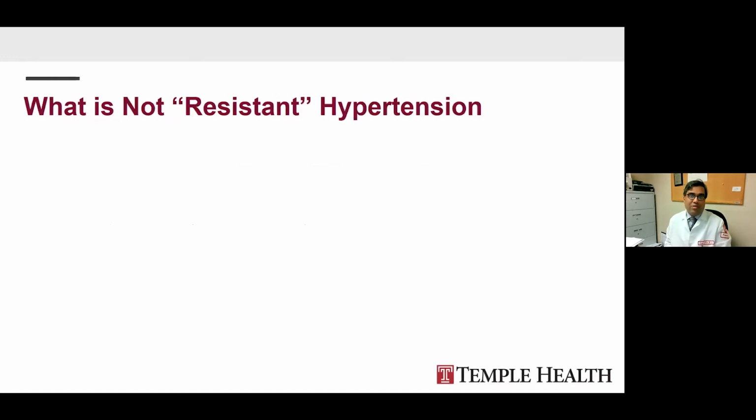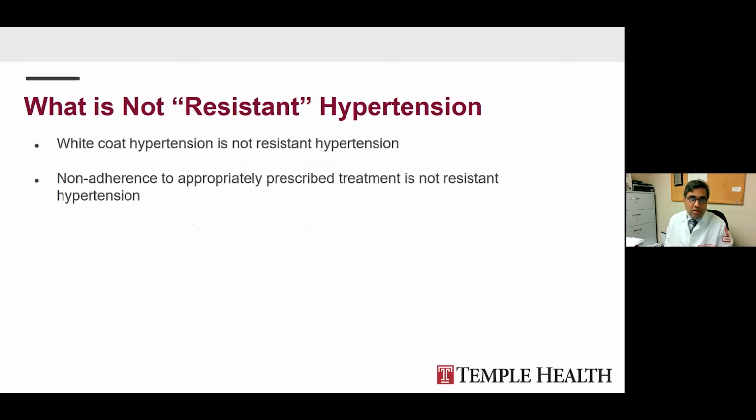So what is not resistant hypertension? White coat hypertension is not resistant hypertension. And we'll talk about some tools that are available now to help distinguish white coat hypertension from resistant hypertension. Non-adherence is also not resistant hypertension. Many providers prescribe appropriate treatments, but have not identified factors that are leading to problems with adherence. And that's very important to do.